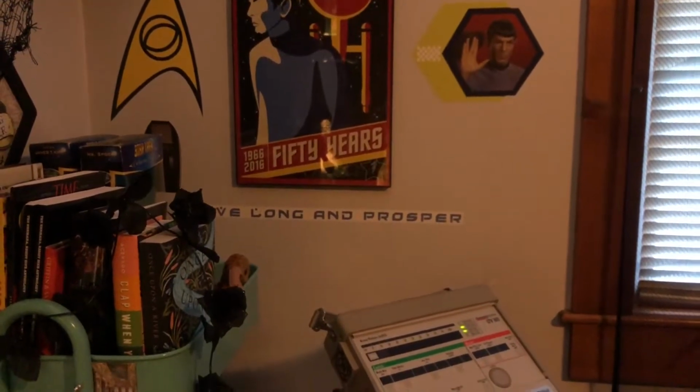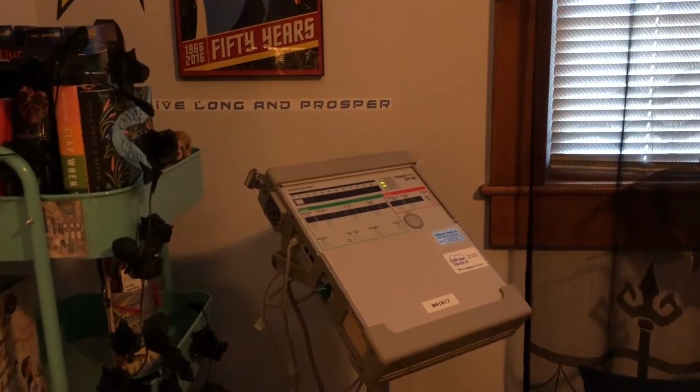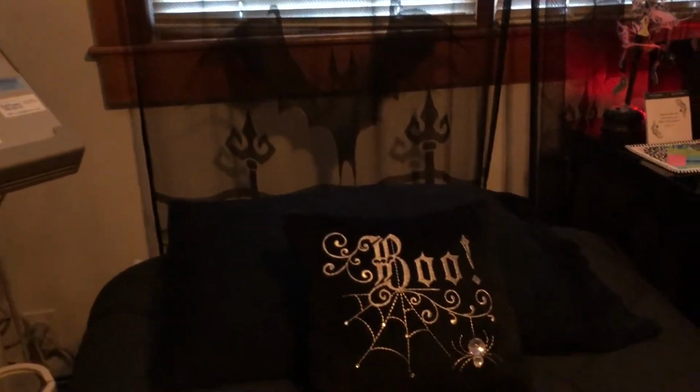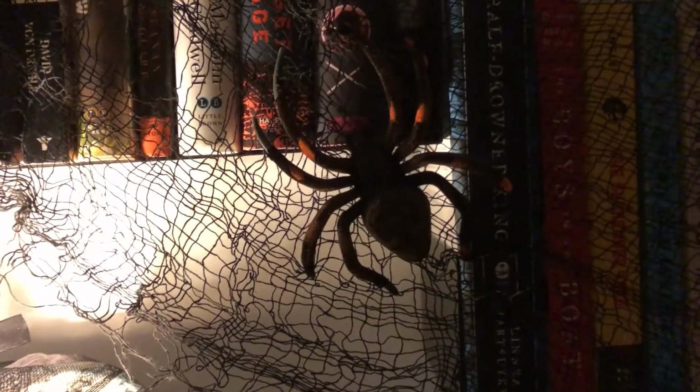Here's my ventilator again. It doesn't have any of the tubes on it because we were changing them that day. Usually there's tubing that attaches to my trach. And here's my boo pillow.